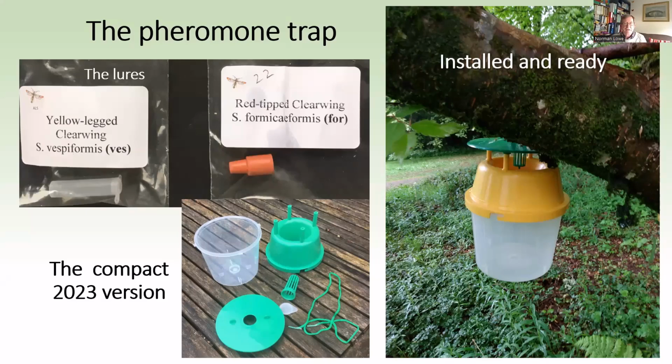You've got to be very careful with them, and you've got to keep them in the freezer and all sorts to make sure they don't evaporate. But they do work. As you can see, there's a lure for yellow-legged clearwing, and the lure for red-tipped clearwing. They're quite specific.